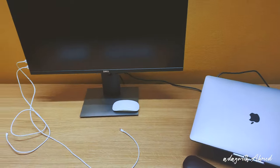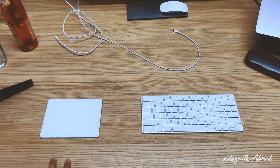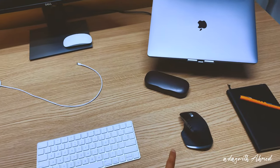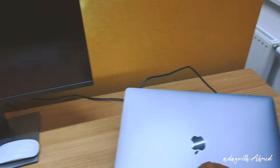So now that we're here, let me show you what I meant by that I only need to take my laptop and this mouse. I already have here a trackpad, I've already got a keyboard, and I've got my mouse with me. There is the monitor there, and here is the thing. This is where it gets super cool.